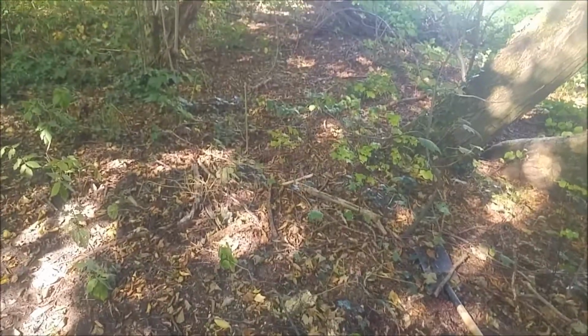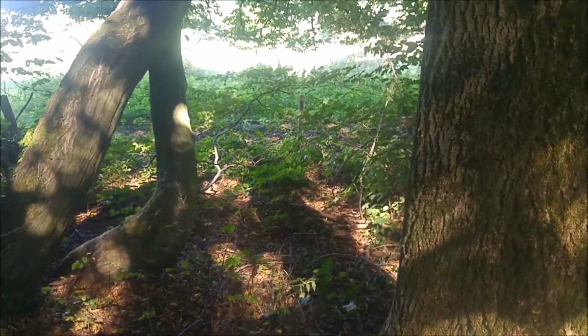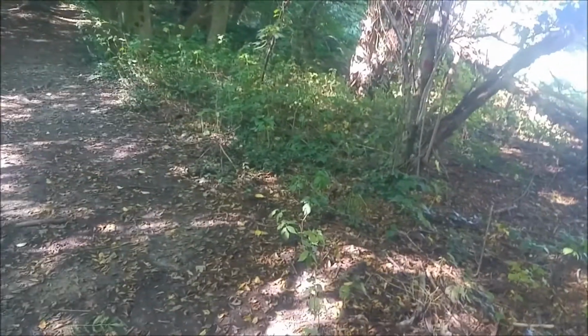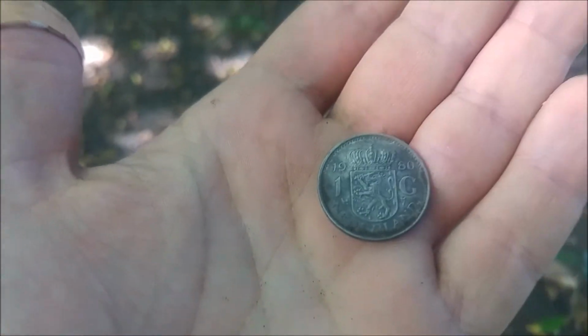Hello and welcome to part two. Today I'm at the position where I suspect that the First World War broke out between Germany and Belgium. And I'm trying to find some evidence of it, and let's see what we can find. The first find, however, is only one gulden. It's a Dutch coin from 1980. Not that old, but yeah, let's check what we'll find next.